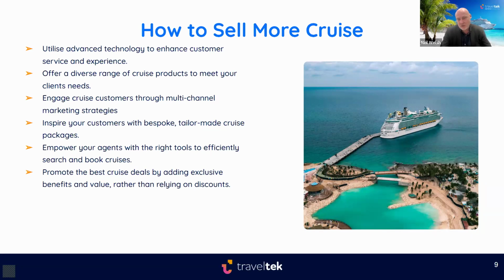Many years ago, discounting was the only way of differentiating, but these days, many of the leading OTAs for cruise and travel agents for cruise put added value and benefits into their cruise proposition to their customer, rather than just discounting the commission that is given to them by the cruise line.